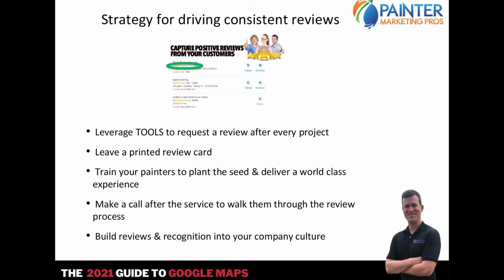And to make sure you are driving those consistent reviews, make sure you're leveraging tools to request a review after every service call. So make sure you have some automations in place, in standard operating procedures, so that reviews are being requested after every paint job, after every single job that you complete. Make sure that those automations are in place.